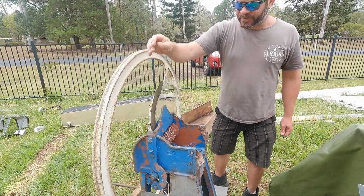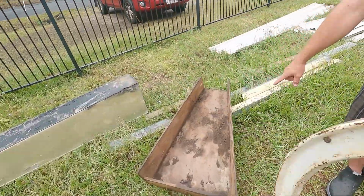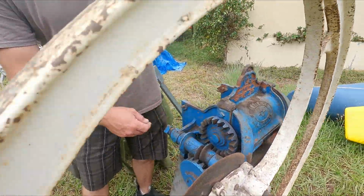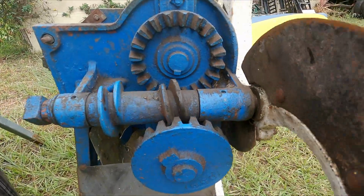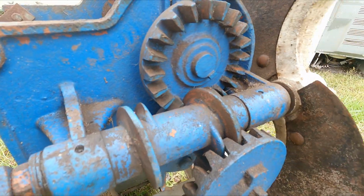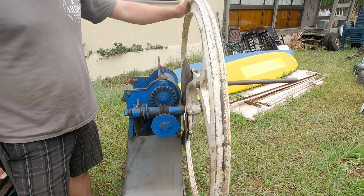Actually, you'd be spinning it a lot faster than this. Now it had the chute down here, which was a more modern-day thing made for it. We can see the mechanics over here, the cogs turning, and the machine works going on there. Still totally operational. Even the blades are sharp.